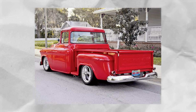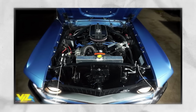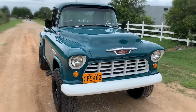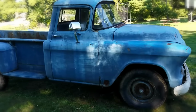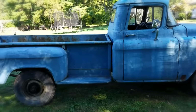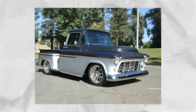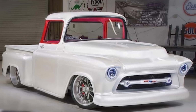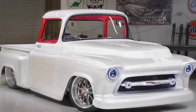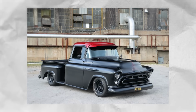Despite its innovations, the 55 Chevrolet Task Force had several issues that made it less desirable. The V8 engine was prone to overheating and had reliability issues. The truck's suspension was also criticized for being too stiff, leading to an uncomfortable ride. Additionally, the build quality was inconsistent, with many owners reporting problems with body integrity. These factors combined to make the 1955 Chevy Task Force one of the less favored pickups in the 50s. While the Task Force series was notable for its modern design and technical advancements, these shortcomings prevented it from achieving greater popularity among truck enthusiasts.